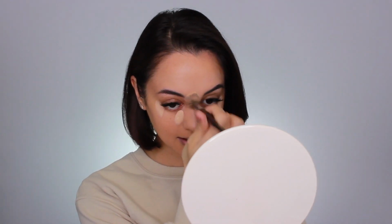I feel like if I were to go in and blend at the under eye area first, then whatever product goes onto my brush is then of course going to be added to these areas of my face where I feel like I don't need as much product, if that makes sense. So I like to blend out the areas that don't have as much product, and then I'll go into the under eye area last. So as you can see, I'm just applying this in a sort of stippling patting motion.